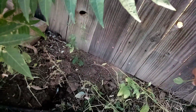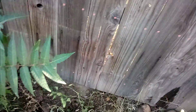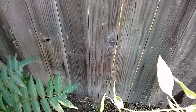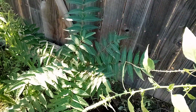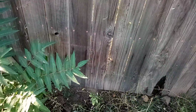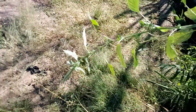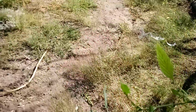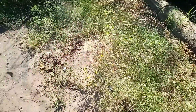There's some more amaranth. May set those to the side for Micah and me to eat with our lunch. Get a few of them that are still looking a little better, and we'll take those in. But this one is starting to yellow, so I'll get that out of here.